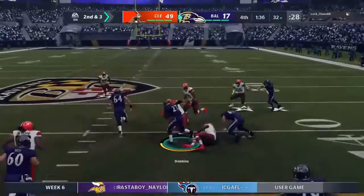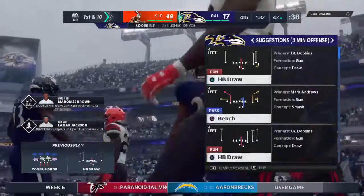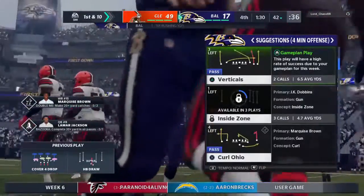Another run here with Dobbins. And they get him down, but not before he takes it across the 40-yard line. 11 yards there, first down.